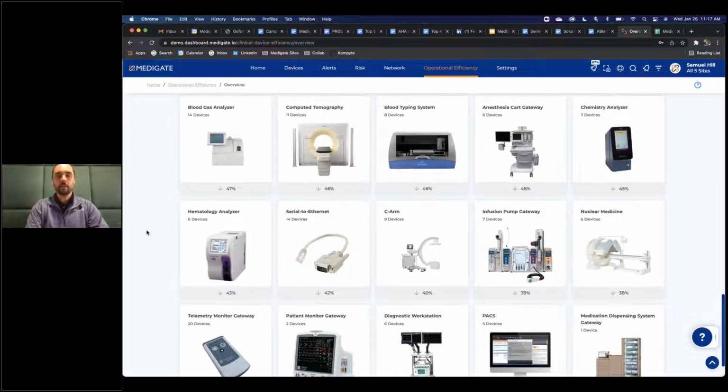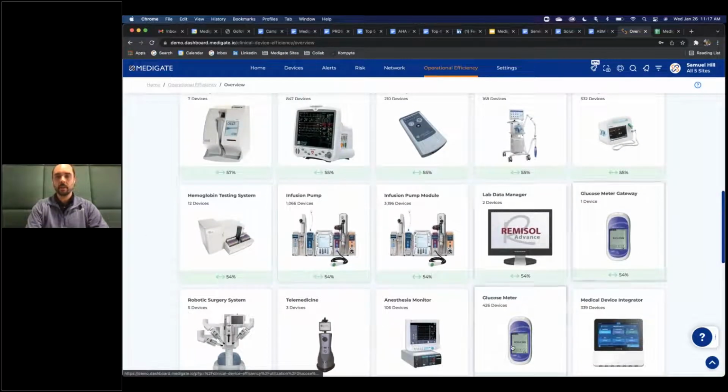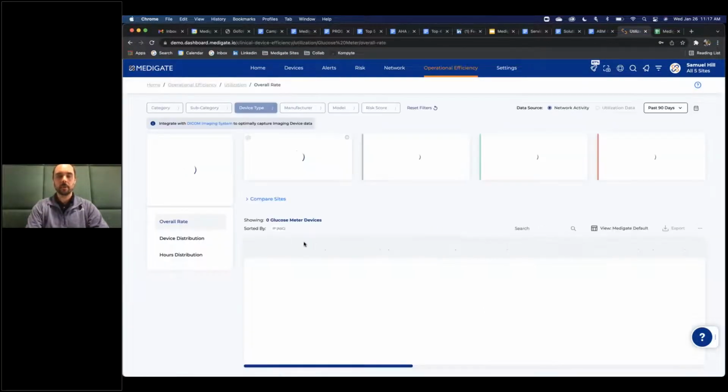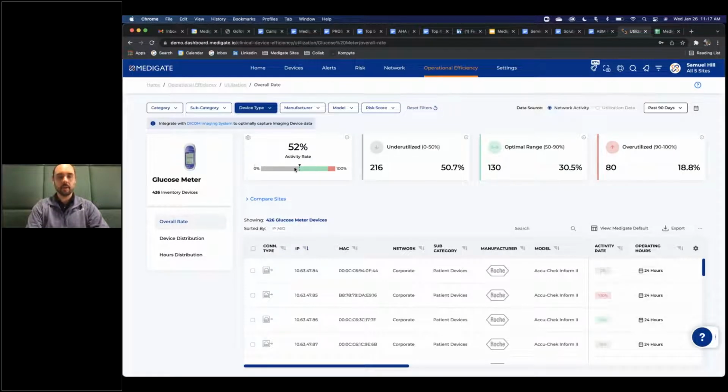And so let's look at something as useful as a glucometer. So we have a glucometer here, and we're looking at this device. Again, there you go, 52% of the time it's active. So this is right within what we've kind of arbitrarily determined the overall healthy range of activity. Now, it's obviously not going to be used 100% of the time. That's a dream that's not achievable. But we want to make sure that it's being used regularly.